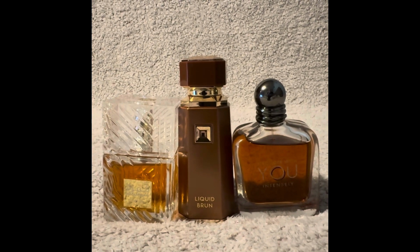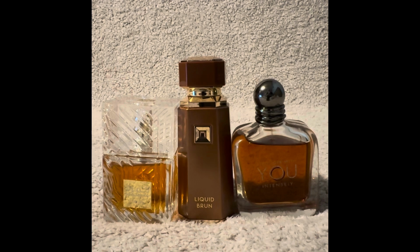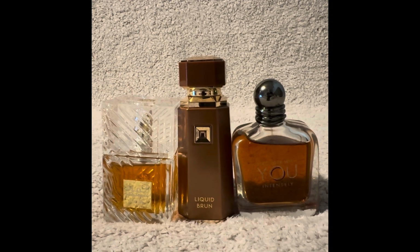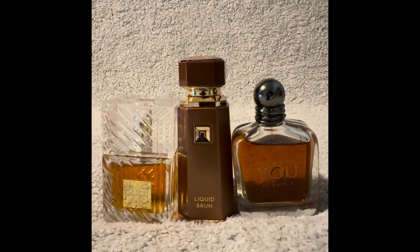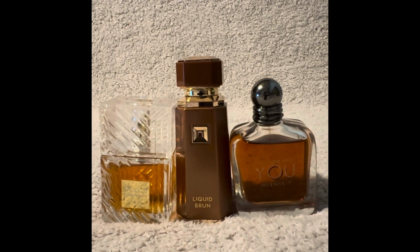So if the hype is real, well, if you like the Altair DNA, and if you like sweet fragrances, edible gourmands, absolutely, it is worth the hype, 100%. And you should get it because it's at a very good price. If you can find it around 30, yeah, cop it. You're not gonna regret it. It is a penny dropper.